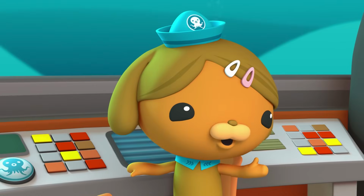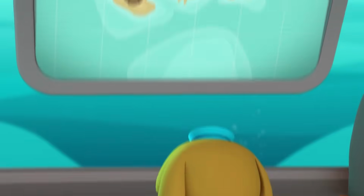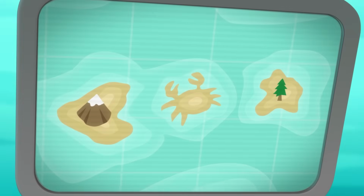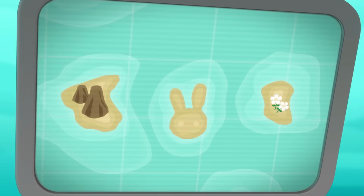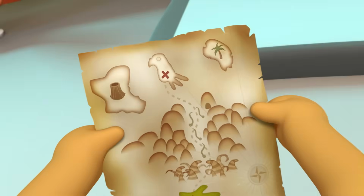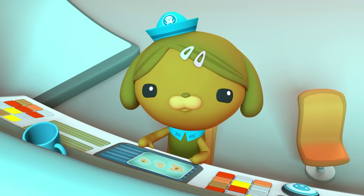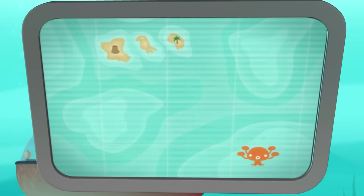Dashy? I'm already on it, Captain. I'm matching it to the maps on our computer. That's not it. No, not quite. Nope, that's definitely not it. No, that's... what? Ah, she blows! Yeah, 'tis not far from here.